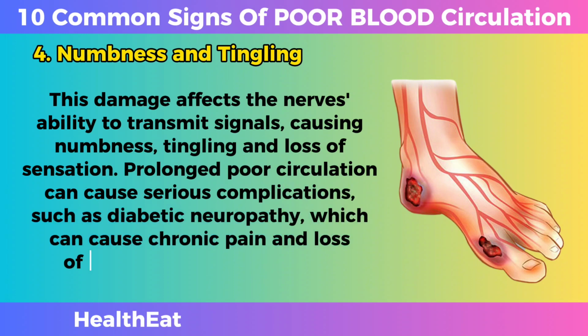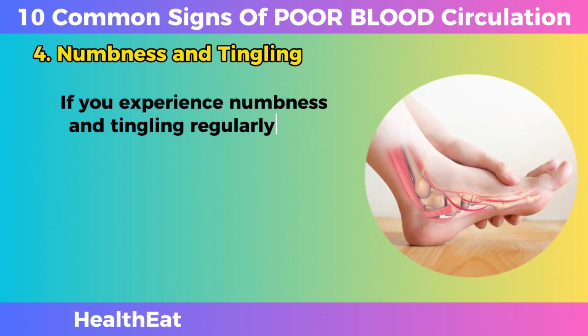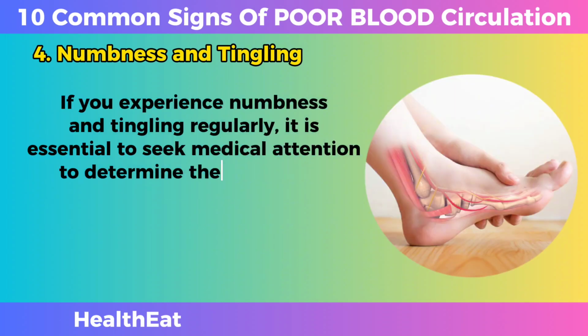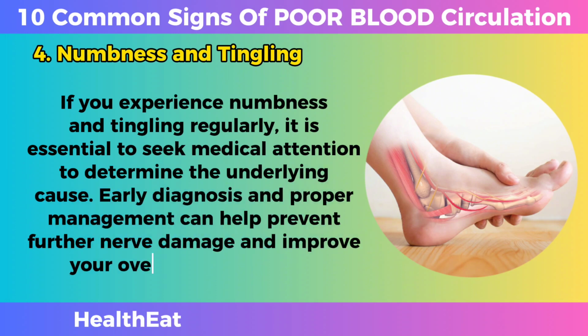Prolonged poor circulation can cause serious complications, such as diabetic neuropathy, which can cause chronic pain and loss of function in affected areas. If you experience numbness and tingling regularly, it is essential to seek medical attention to determine the underlying cause. Early diagnosis and proper management can help prevent further nerve damage and improve your overall quality of life.